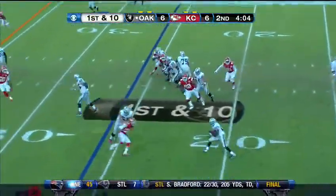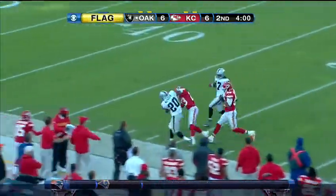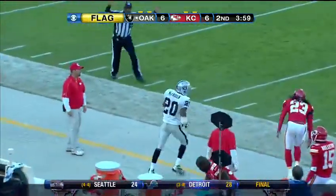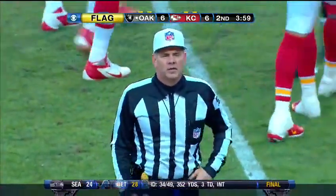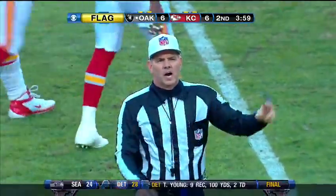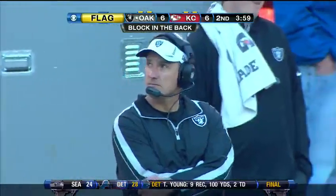Palmer. McFadden. There's a block by Cooper Carlisle. A flag is thrown. Lewis shoves him out of bounds. After the catch, during the run, illegal block in the back. Offense, number 68. 10-yard penalty from the spot of the foul. Repeat 1st down.